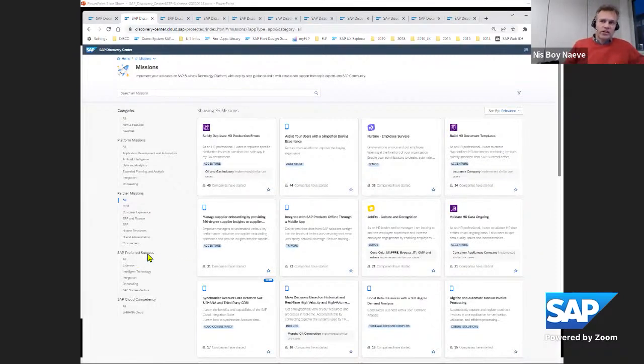And then, in case you have those agreements, Preferred Success and Cloud Competency, are two more SAP groups who also offer their specific services, but they are very specific to those offerings.